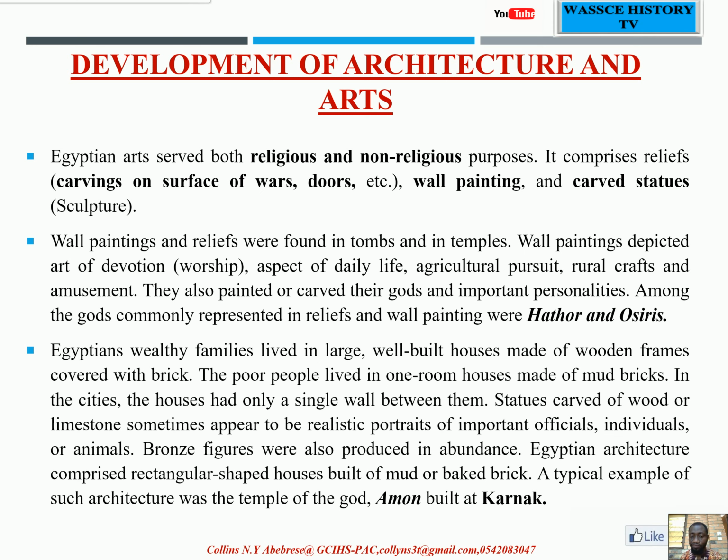houses built of mud or brick. A typical example of such architecture was the temple of the god Ammon, built in Karnak, and I'll show you this example. The temple of Ammon, the temple that was dedicated for the worship of the god Ammon, was built at Karnak, and I'll show you the building.